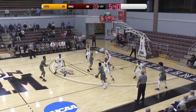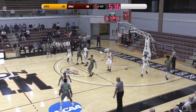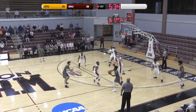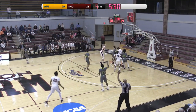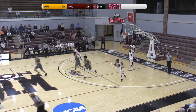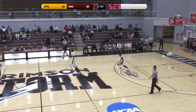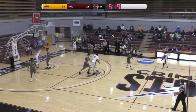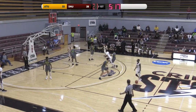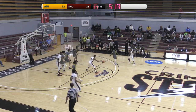Glasper working on Johnson. Directing traffic. Now Klein. Starkey. Klein. Back to Glasper. Glasper for three is good. And having Starkey on the court is great offensively for SNU, but defensively it is proving very difficult for him to switch on these smaller Arkansas Tech players.